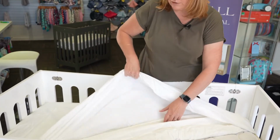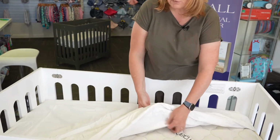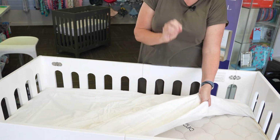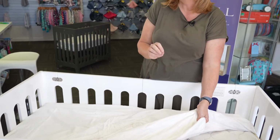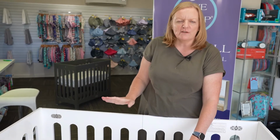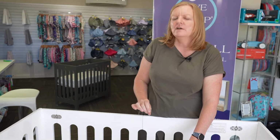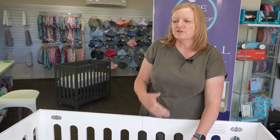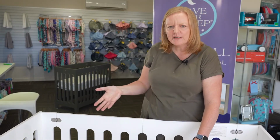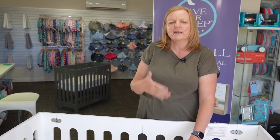The next thing you want is the Save Our Sleep mattress protector. This is 100% cotton. Now, I don't know what it is about this mattress protector. They're made for us in New South Wales by Bambi. Babies don't sweat. I have tried to make the mattress protector myself so that I don't have to purchase it off another company, so it can be cheaper and more people can afford them.